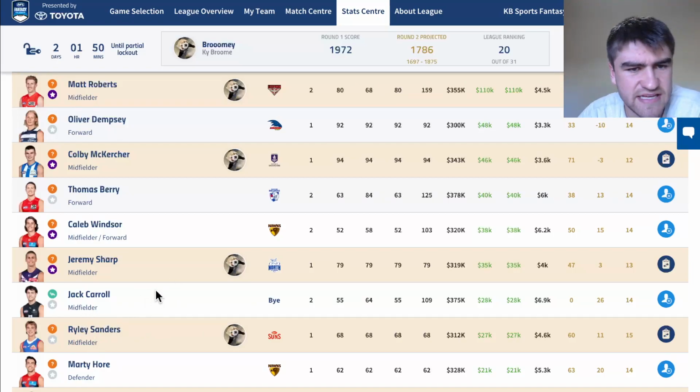Carroll, I think it's too late in AFL Fantasy, but if you follow along with me in my Supercoach, I've debated whether getting him in this week or next week, just because of the bye. It's the only debate I have there, and the return of Sam Walsh. So I need to check out the Carlton injury list to see what's going on there. But yeah, just quickly going through, we said Tom Berry too expensive.